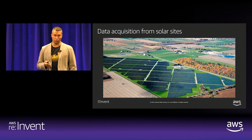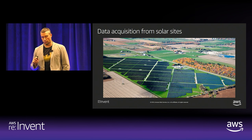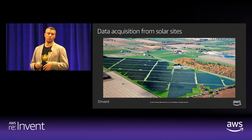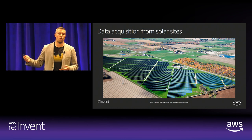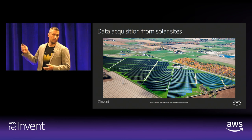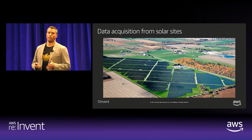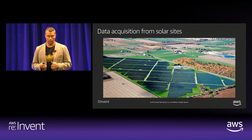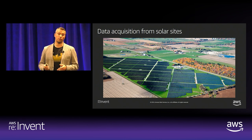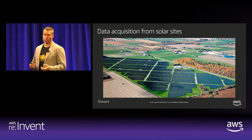EDF decided to focus on their non-utility scale asset to get started. So think of it as a medium-sized solar farm, something that's bigger than a few solar panels on the roof, but smaller than a square mile of solar panels here in the Nevada desert. Anything in between, which really gives us another challenge, which was to focus on the cost efficiency of the solution, being able to deploy something that financially makes sense on those assets that might not produce a lot of electricity.